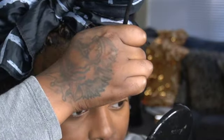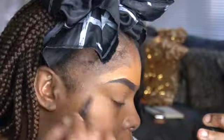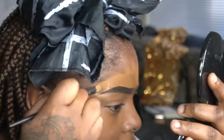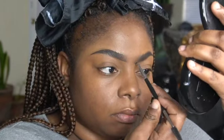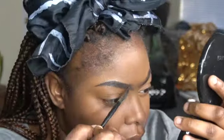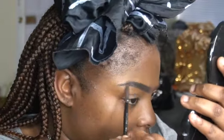So, taking the Tarte concealer to the top of the brow, just shaping my brow up. Most people don't like to shape the top of the brow. It's totally up to you. However, I like the look, so I do it. I like the dramatic look. You guys know, I just like to do it on myself. I love dramatic looks on me. It just looks right, you know?